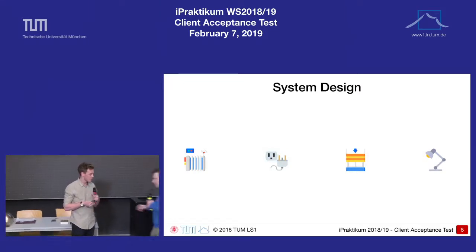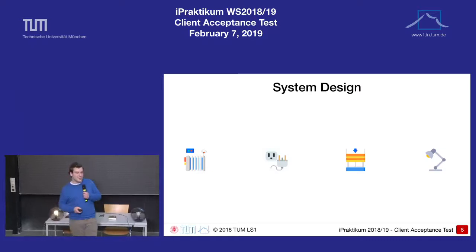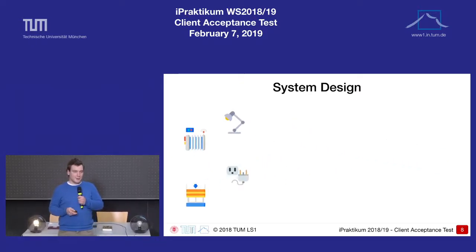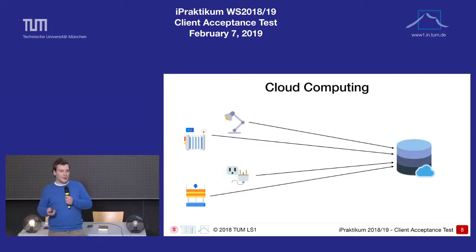Now, before we get into our live demonstration, we'll have a little look behind the curtain with our system design. Okay, so as you have already seen, there are many different devices of different types in our intelligent workplace, and controlling them one by one can be overwhelming. So we need some central instance to control them, for example, a cloud database.